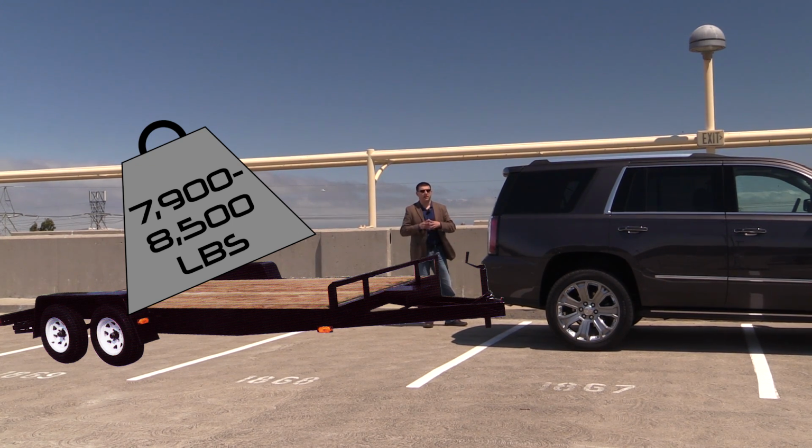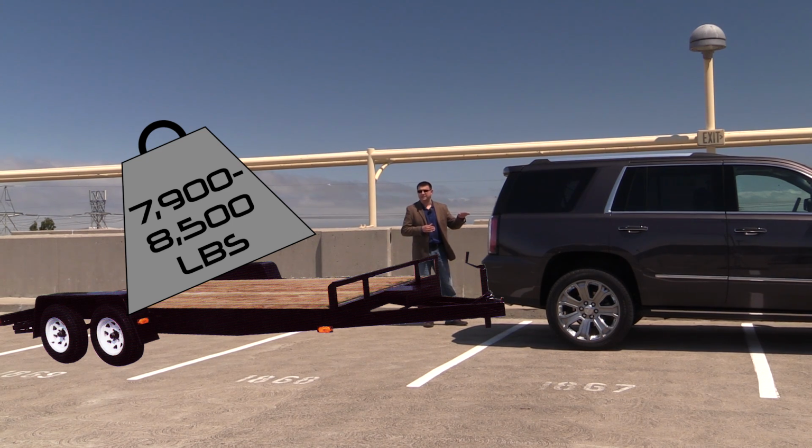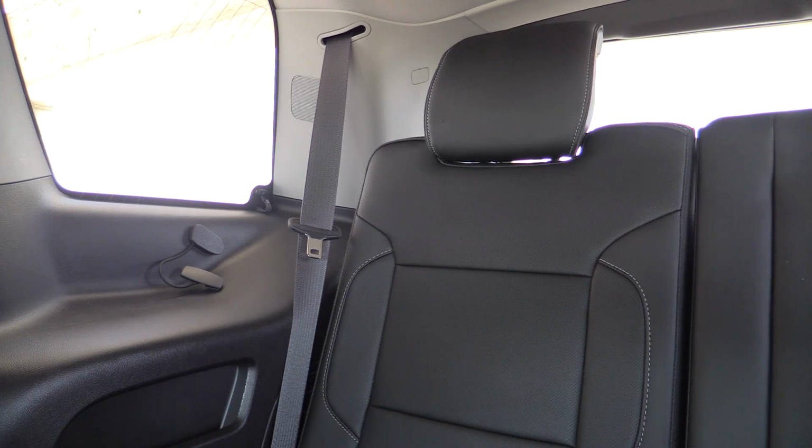If you're wondering about that Dodge Durango, it does come in a little bit lower than this. It's around 7,500 pounds maximum, but it is very close. Let's start out our interior tour on the 3rd row.